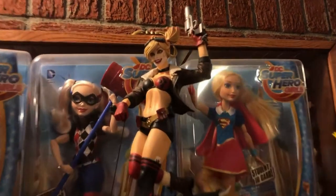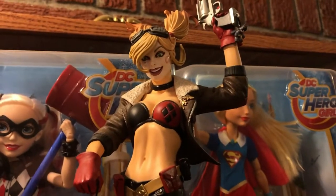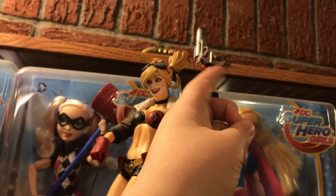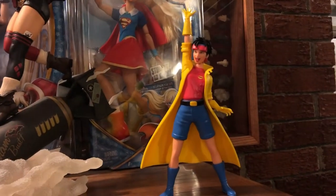But anyway, so here is the Harley Quinn Deluxe Bombshell, one of the best that they've ever made, in my opinion. I mean, look at that. It's beautiful. And it still has the little Batman charm on the gun. It's really cool. And in here, you can see the Wolverine and Jubilee figures.